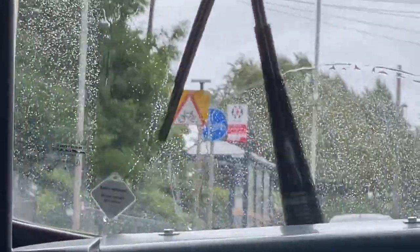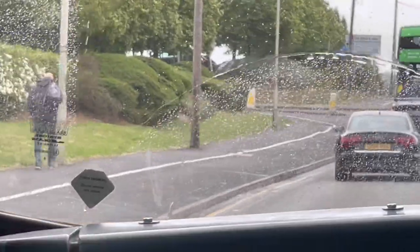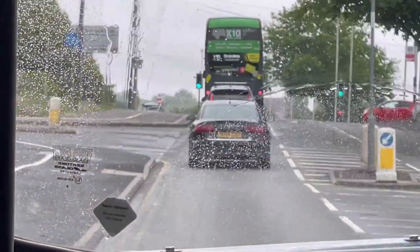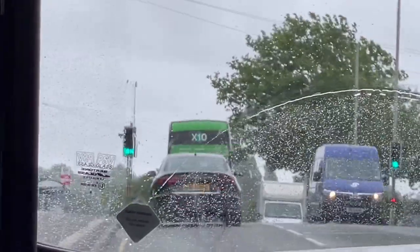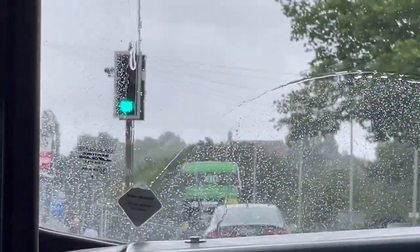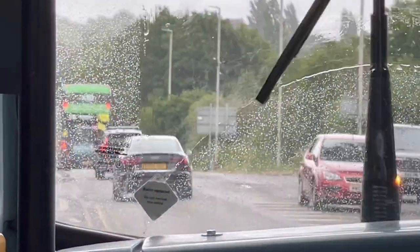And so just enjoy the trip. Russell's Hall Hospital is coming up on our left-hand side right now, and we will go into the hospital, and then we will go up to Pegasus Island before arriving at Dudley Bus Station, and that is where the service will terminate.